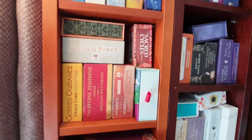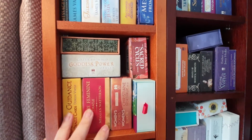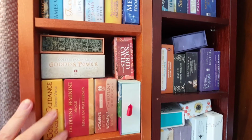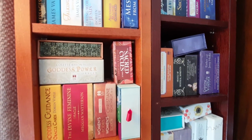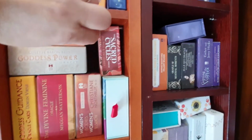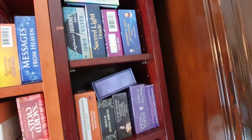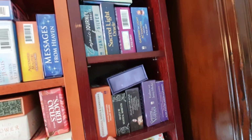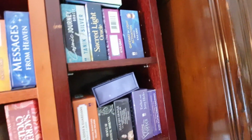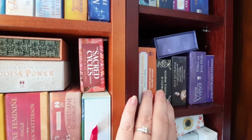Now this shelf and parts of this shelf is kind of goddess or power oracle. So this is very feminine energies, very goddess power, goddess guidance, the divine feminine, women's bodies, sacred cycles. This is the African goddess oracle. And this is about also goddess, goddess guardians, and this is mystical moments. And LP is also very feminine, I feel. So they have ended up together here and here.